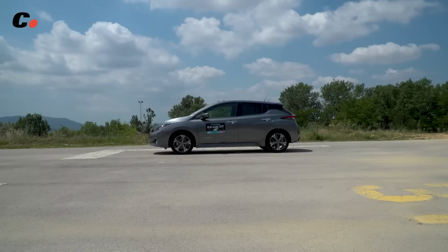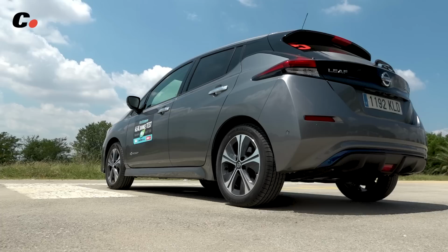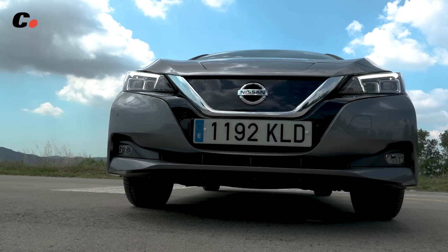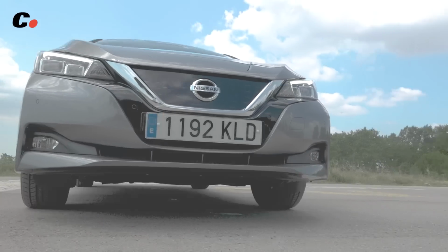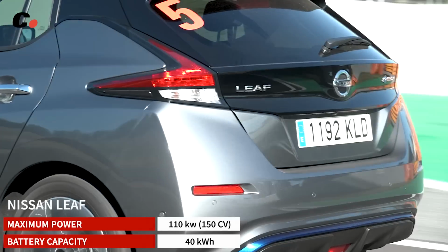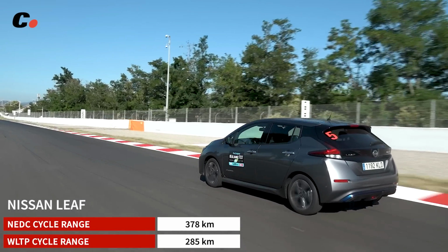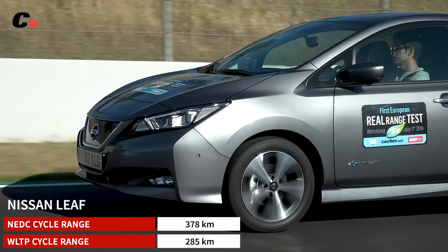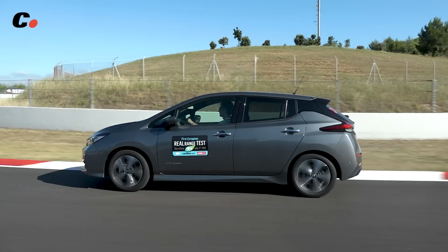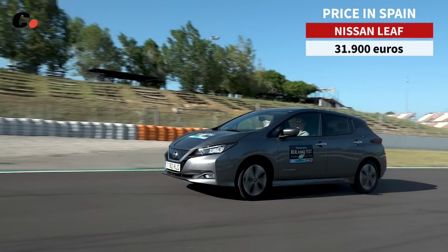Nissan Leaf. The second generation of this Japanese electric hatchback, the world's best-selling EV, has been improved in every aspect. More attractive, roomier, and with a new, more powerful engine, the Leaf wants to maintain its leadership also in Europe. Under the 5-door, 5-seat new body, we find a 110 kW motor and a 40 kWh battery. The net range is an optimistic 378 km, falling to 285 when the WLTP protocol is applied. Nissan announced for next year a more powerful, longer-range version. Price in Spain starts from 31,900 euros.